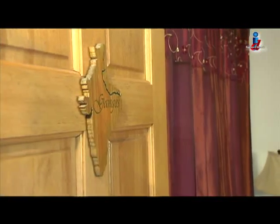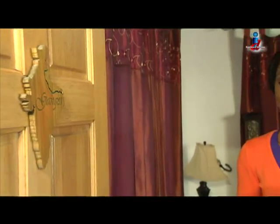Here's a fascinating tidbit about this villa. Each bedroom is named after one of the world's significant rivers. This one is the Ganges, after the Ganges River in India, which is a sacred river to Hindus.